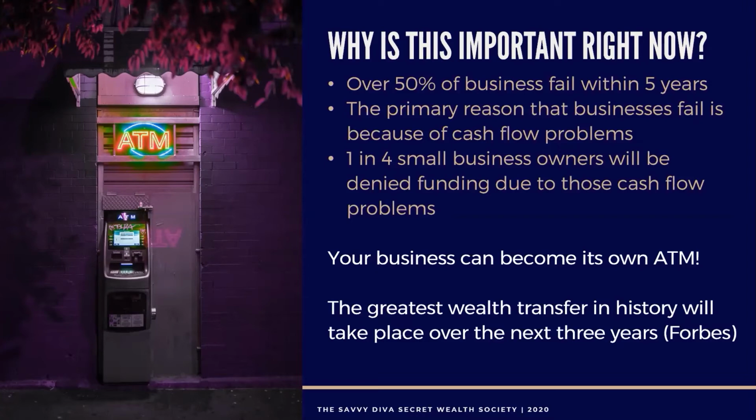Okay. Now, I threw this last little bullet point in because I thought it was just an interesting fact. Forbes says that the greatest wealth transfer in history will take place over the next 3 years. So when they say wealth transfer, that means that money is moving from one place to another. Don't let it be your money that's moving to somebody else. Get in position now so that you can be on the receiving end of that wealth transfer. Y'all, we have everything that we need to be able to do that.